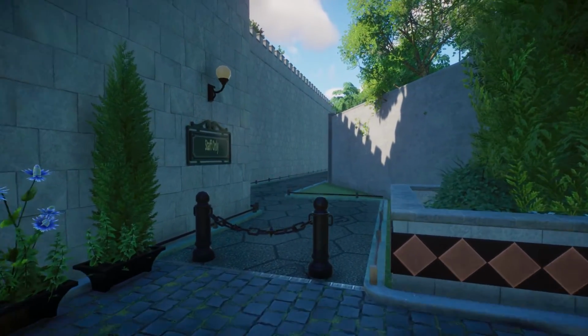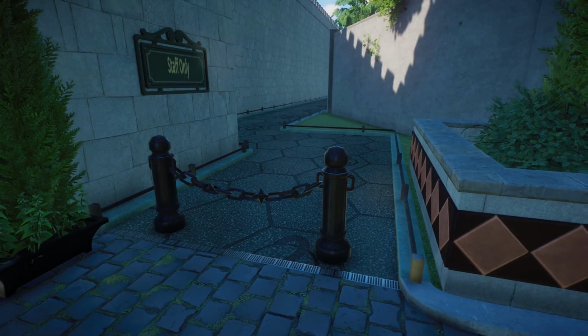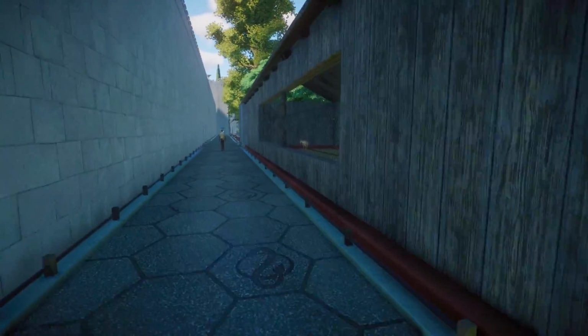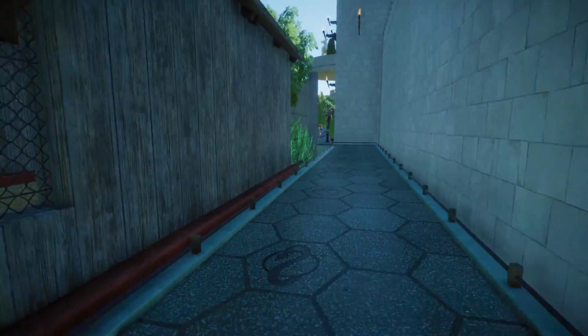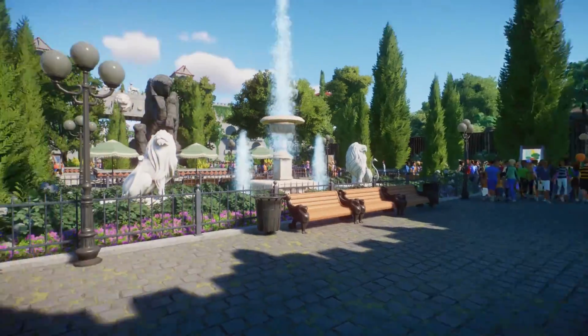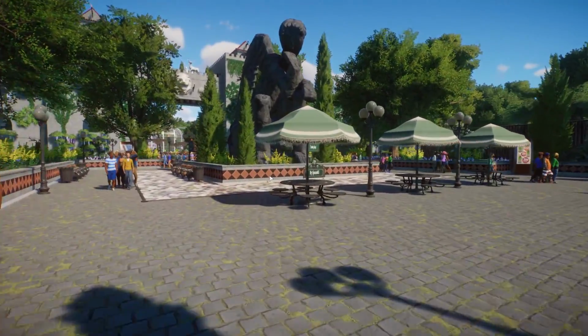I'm just gonna take a look at this stuff as well. I always like when staff areas are away from all the guests. You can see there's a really long path going on the back of all the habitats. It really looks cool. You can see it's really busy as well in this zoo, which is nice, of course.